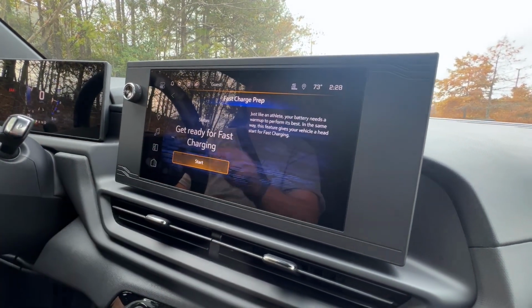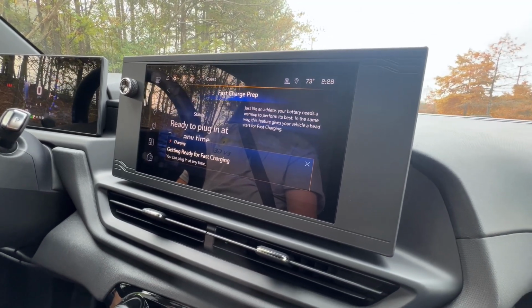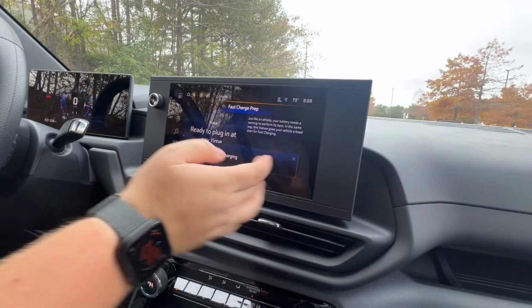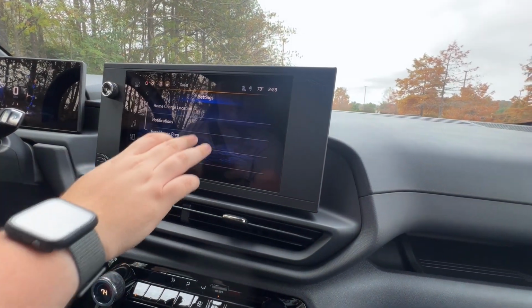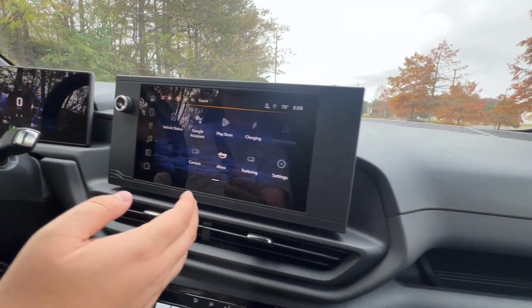Now, even though we are at 75%, we are going to drive down to the EA station. I just am curious, and just plug it in and see what happens. So yeah, it says we can plug in at any time. It's a comfortable day at 73 degrees outside. That's not too surprising. And cloudy. But anyway, there's not a whole lot to go over in here.